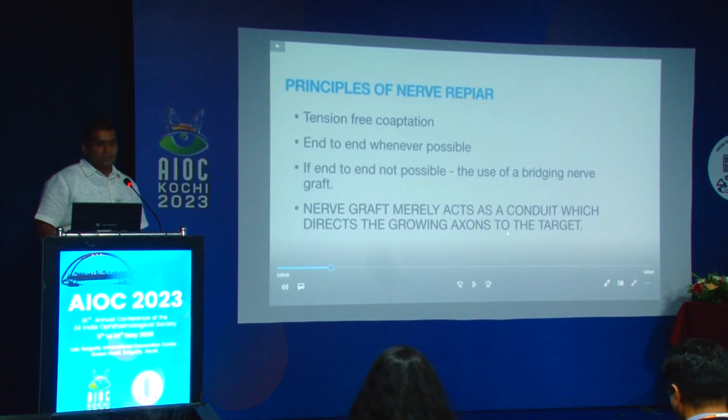This tension-free coaptation is obtained by suturing only the epineurium to epineurium, because if we go deeper, we have a high chance of injuring the axons. So we don't know what the result will be later.